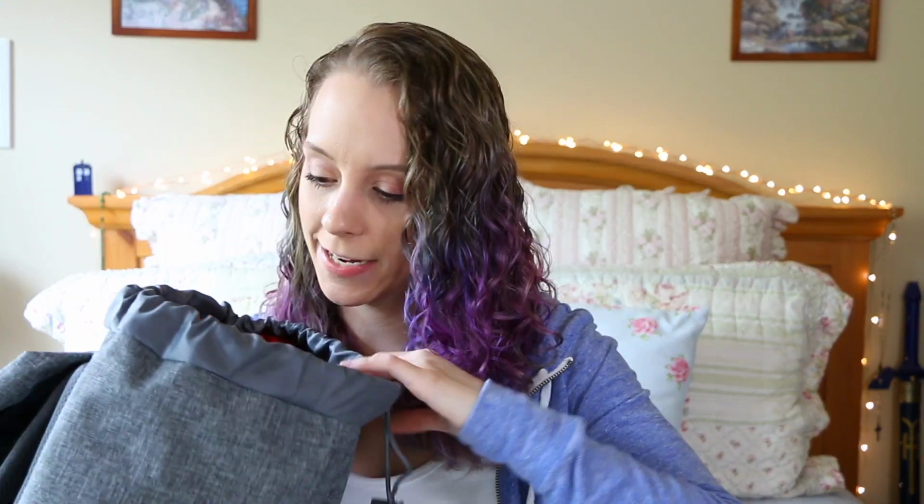And then inside, it's really hard to show you guys inside the bag, but inside it looks like this. It's really, really deep. It holds everything I ever need to cart around. This bag holds a lot. It doesn't look like it would, but it really does. And it has two compartments right here, and then another one on this side, little pockets.